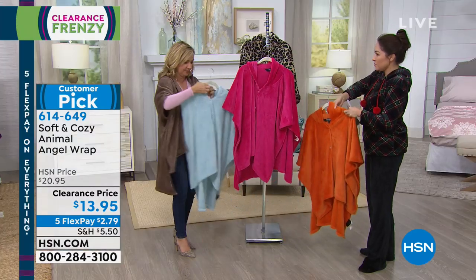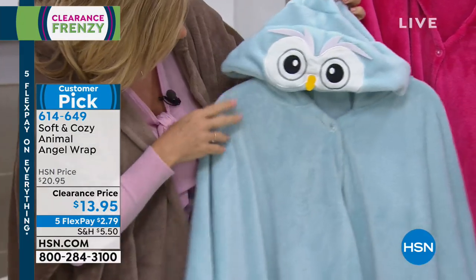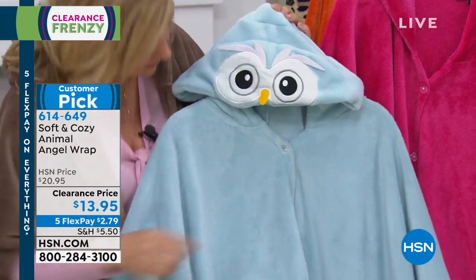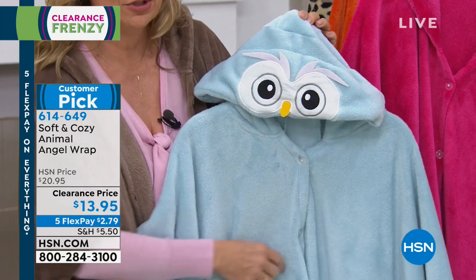And then I love this. Lastly, we have the blue, which is the owl. So this is that light blue. Isn't that pretty? These are so fun. They're all micro plush. They're one size fits most. It does have two hidden buttons and they're clear, so you can have that closure if you want.